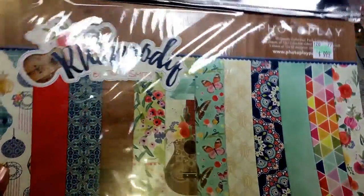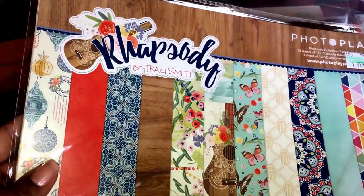Next one, I found this one by PhotoPlay, and this one was only $5, and it's called Rhapsody.